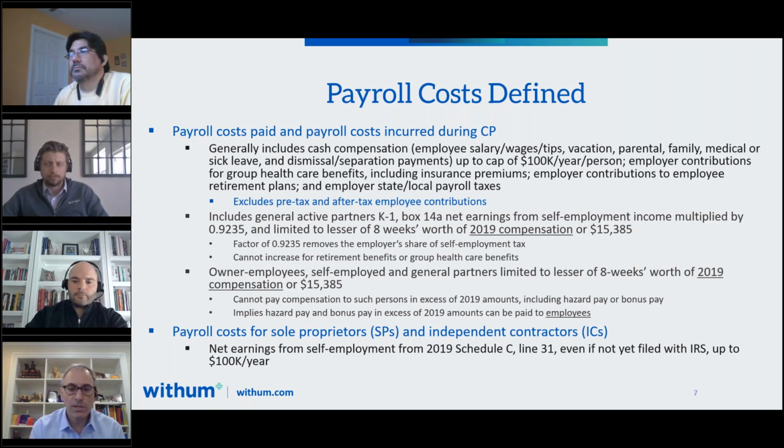And so this is owner employees, self-employed, and general partners are all limited to the lesser of 8 weeks worth of 2019 comp or that maximum of 15,385. And so what we think they were trying to get at here was they didn't want the owners and self-employed people, partners, who are generally owners of the business, to provide themselves with a larger compensation amount this year. For instance, if they were making 70,000 last year, they didn't want them to bump themselves up to 100,000 to use up a lot of the PPP money on their own compensation, as opposed to payroll for employees. So we think that's the reason for the 2019 limitation.